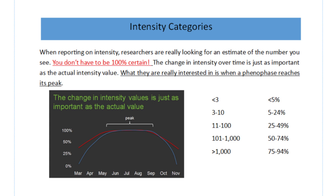The change in intensity over time is just as important as the actual intensity value. What they are really interested in is when a phenophase reaches its peak. For example, you might start reporting intensity and miss the initial smallest measure of intensity, or misinterpret it to be higher than it actually is, shown here by the red line. As long as you show the change in intensity over time on your plant and capture the timing of the peak, even if you don't get the actual numbers exactly right, that is still very useful information.